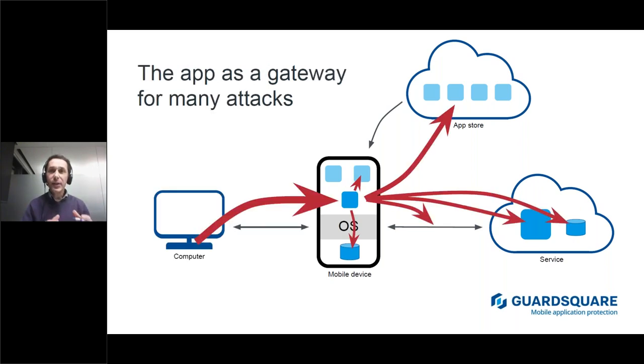So all of this is to show that, on the one hand, the app may contain valuable information by itself, but it can also be a gateway to further attacks on the data on the device, on the cloud services, on other apps. So all of this combined with the fact that the apps are quite harmless. They are completely at the end of the software chain. They can be downloaded easily. They can be dissected easily.